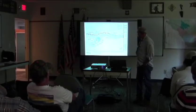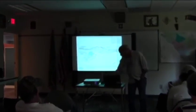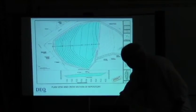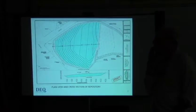Again, pretty much the same thing. Showing the extent. And again, that's just a repository drawing, doesn't change a thing. Could we go back one on the Forest Service? Yeah.